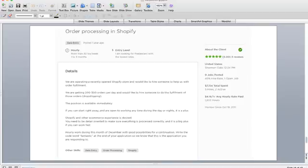If you can start right away and are open to working anytime during the day or night, it is a plus. Shopify and other e-commerce experience is desired. You need to be detail-oriented and make sure everything is processed correctly, and it is a big plus if you can work fast. Hourly work during this month of December with good possibilities for continuation. Write the code word fantastic at the end of your application so we know that this is the application you are responding to. And then the skills required: data entry, order processing, and Shopify.